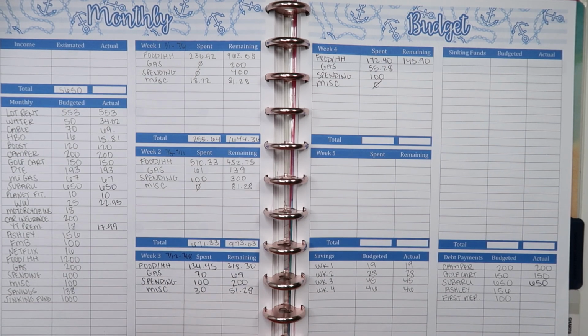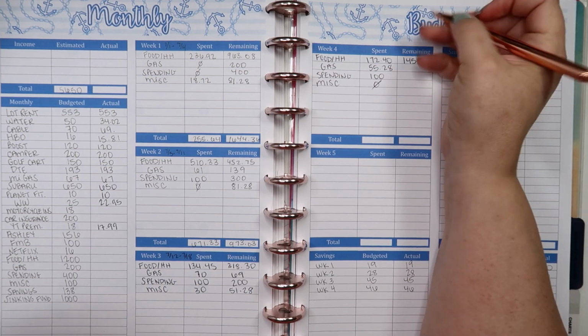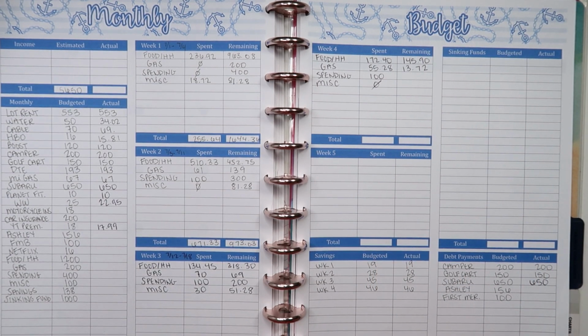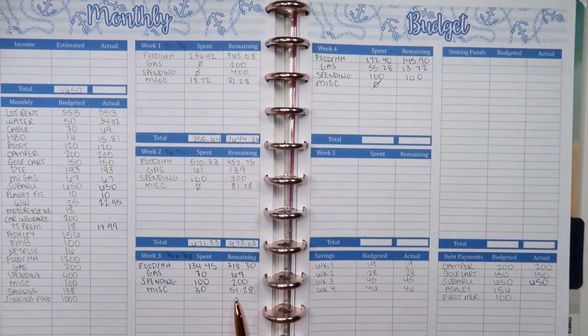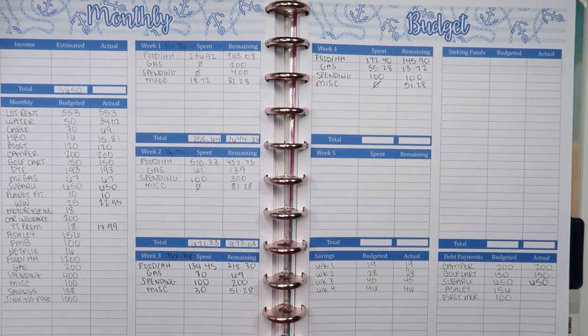Okay, for gas we had $69 as of the end of last week. This week we spent $55.28, so that leaves us with $13.72 in our gas budget for the month. Hopefully I won't need to fill up again before the end of the month, and we'll come in under budget there as well. Last time we checked in, we had $200 remaining in our spending category. We spent $100 of that. That leaves us with $100. And then for miscellaneous, we had $51.28. We didn't spend anything, so we still have $51.28.